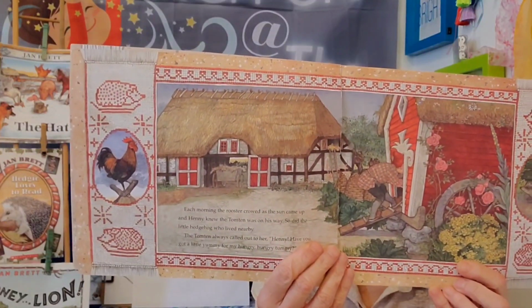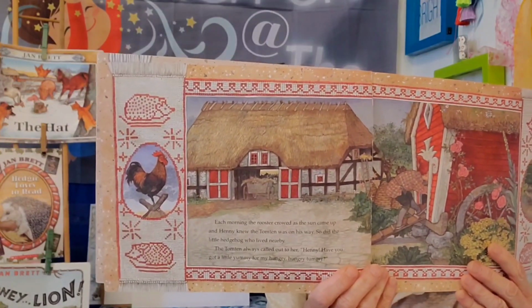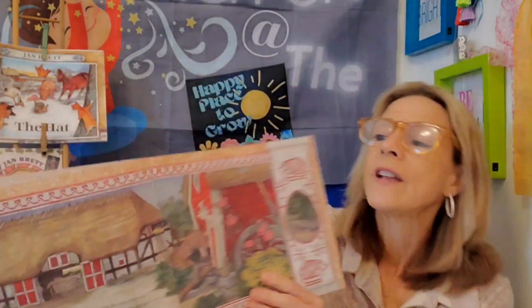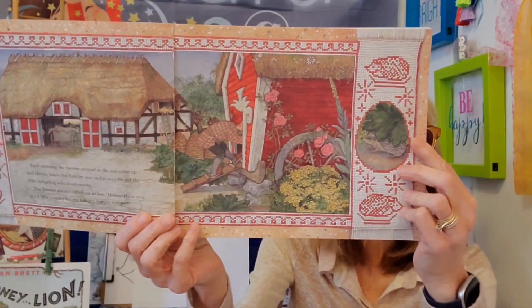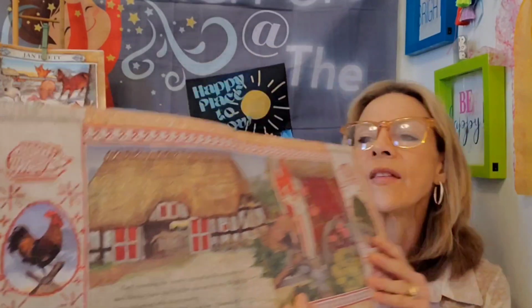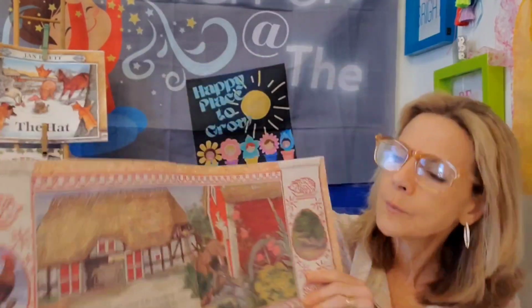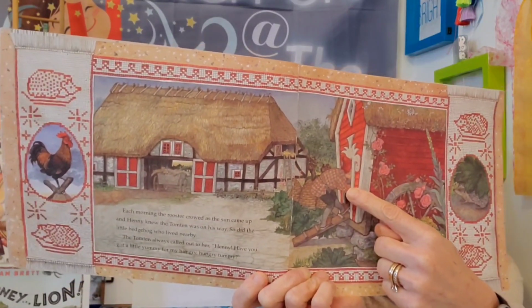As we continue, we've got our peekaboo windows over to the side. There is a rooster, and up above is the cross stitch of Hedgie. And then over here, you've got Hedgie peeking under the bush. Let's see what happens next. Oh, a beautiful barn with a thatched roof, which was the way they used to create a roof with hay. They would take a hot iron and pat it down so it would be really tight. And there is Tomten sneaking in the hen house.